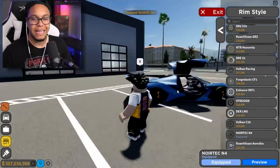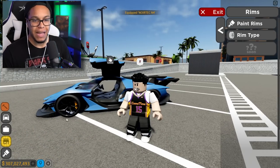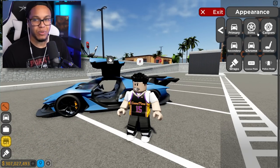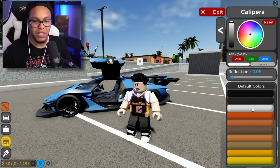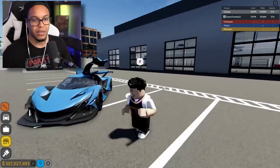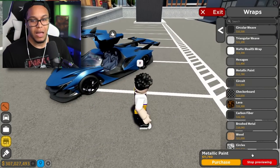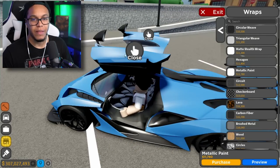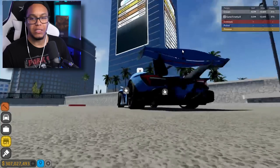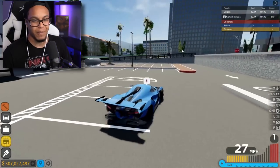I'm gonna go with the Noritech N4s. Man, the black on black, the black with the blue. Now we gotta change the calipers though. I'm not feeling the color, man. I'm thinking with the calipers, we're gonna go white. Clean white. What do y'all think about this car? Let me try metallicizing it, change up the paint job just a smidge. Nah, not feeling the metallic paint on it. That's the build, boys. The Apollo IE. Let me know in the comment section how y'all feel about my build.